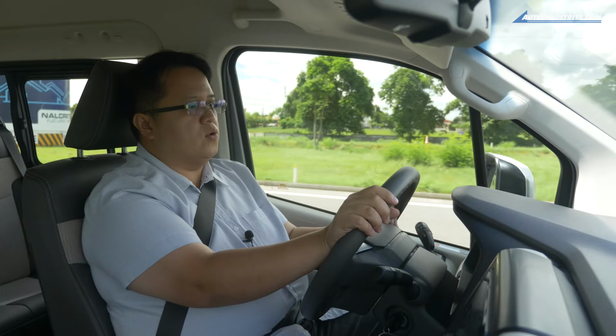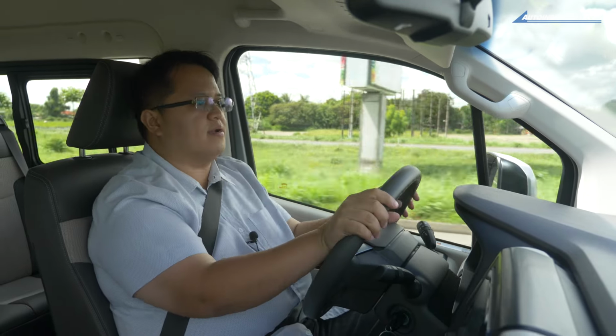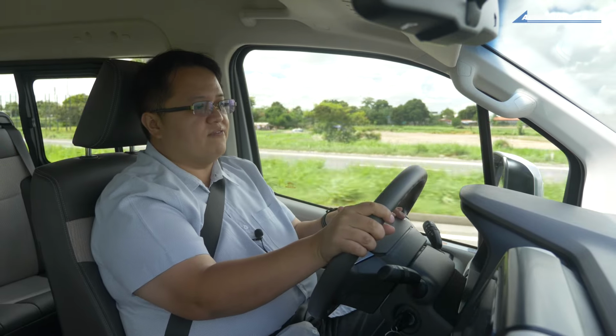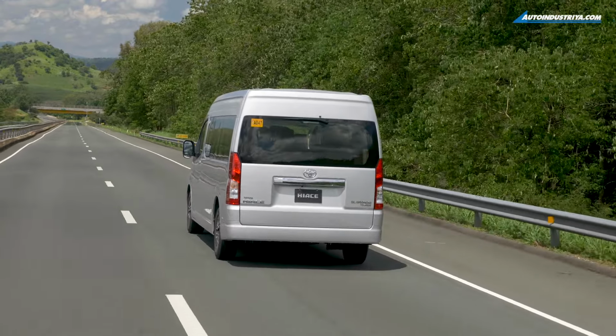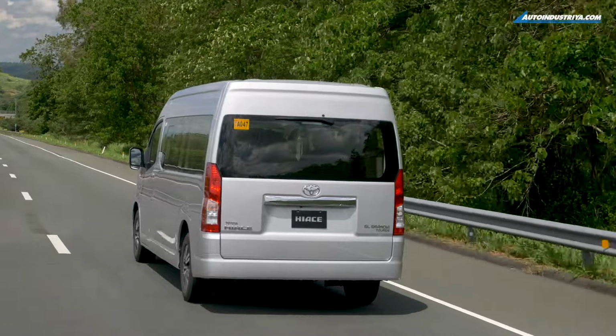It's a lot better than the older model, I tell you, but what I do feel they should have done, they should have made the vents on the ceiling for the rear passengers a little bit bigger. It can get a bit warm because this is a big vehicle and it needs better cooling, especially for our summers, and if you have a full cabin. Imagine how many 37-degree human beings you can put in here.